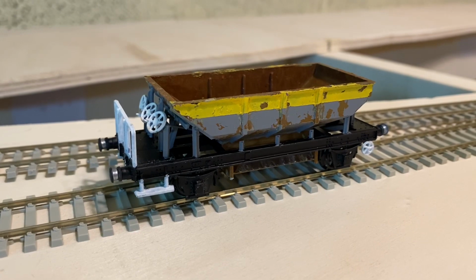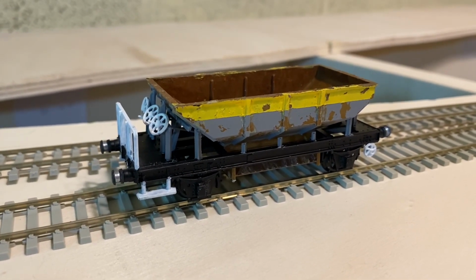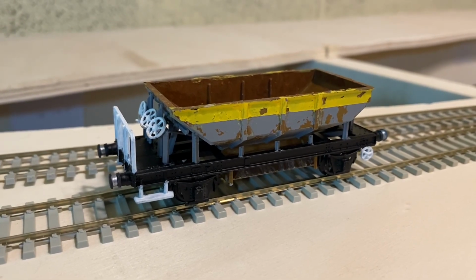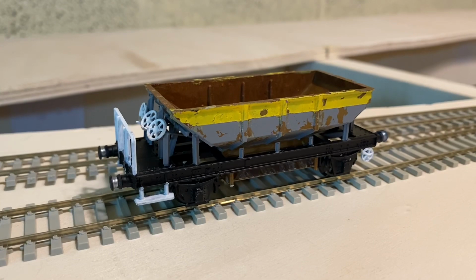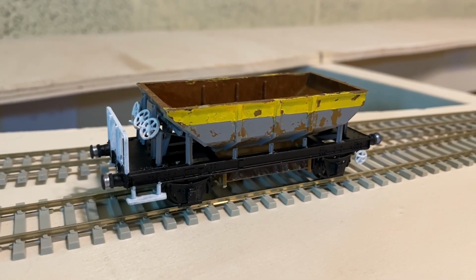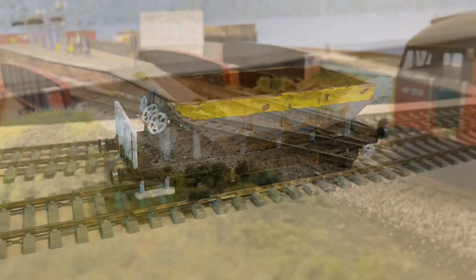Like I said, in the next week or two, hopefully there'll be a full video outlining that as soon as I can get the decals in the post, and I'll be able to put those on and continue the weathering. So hopefully either next weekend or the following one, there'll be a full video about this wagon. So keep your eyes peeled if that's something you're interested in.